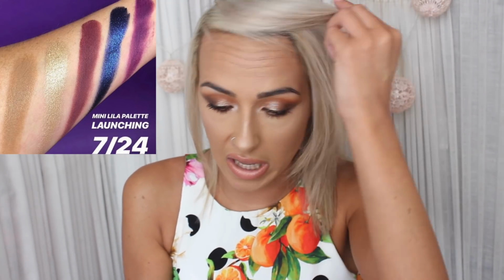But if you liked the Lila palette and you like these themes, or you love Natasha Denona eyeshadows, then it would be a decent eyeshadow palette to pick up, especially for the two purples, which are absolutely incredible. And they're the kind of purples that I would have liked to see in the Novena palette, but sadly they just weren't the colour theme that Anastasia were going with.